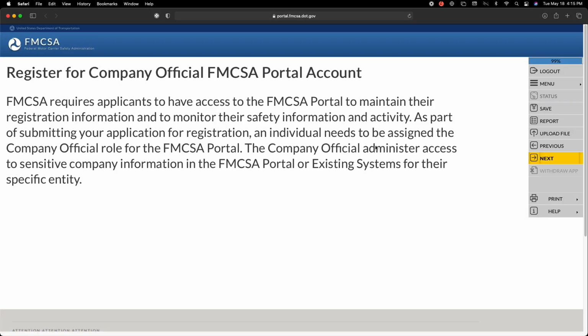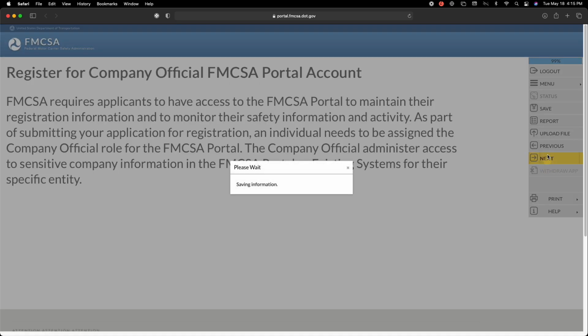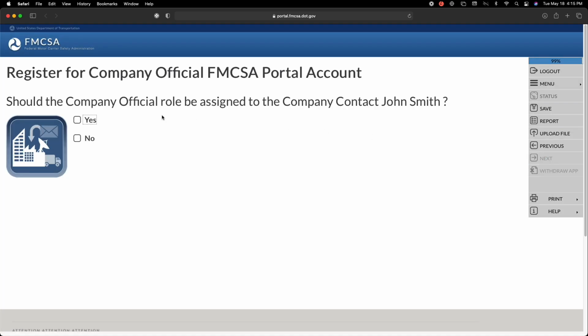Register for company official portal account. Okay, so like at the beginning we had the applicant ID and password. We're now going to register for your portal account, which is a separate thing. There's the unified registration system where we're applying for authority, and then we have a portal to access our FMCSA account. That's next. So sometimes people get hung up on this. Should the company official be assigned to the company contact John Smith? Yes. Next.